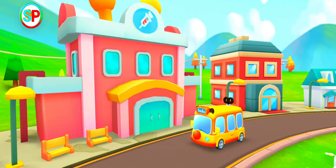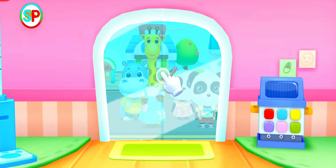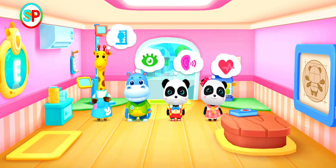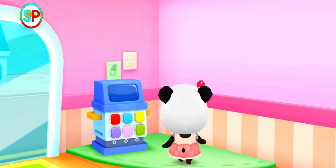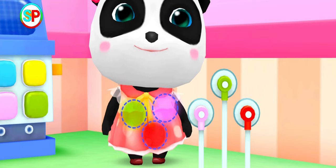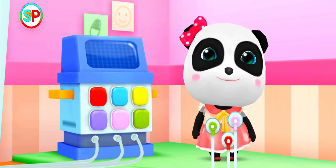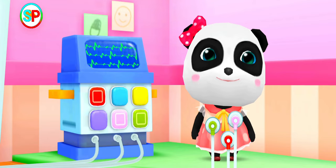We have arrived at the hospital. Let's get a regular checkup. We're going to get a health checkup. Thank you. ECG measurement. Sort them by color. Yes, this is the right place. Click the switch, which is the same color as the body. Yes, you're right. The checkup is finished. Your heartbeat is normal.